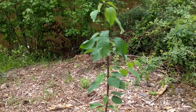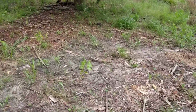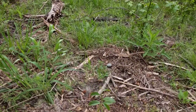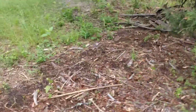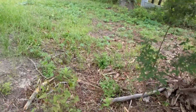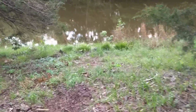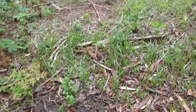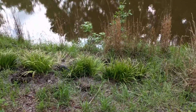So this is, I believe, one of the cherries. And I can't remember if this is a pawpaw or a red bud. I'm pretty sure it's a pawpaw. And coming up to the last one of the original 3. We also got some ornamental grasses from my aunt, planted over here by the pond.